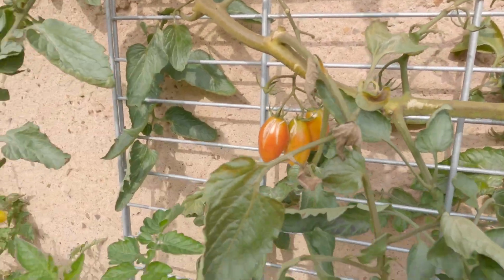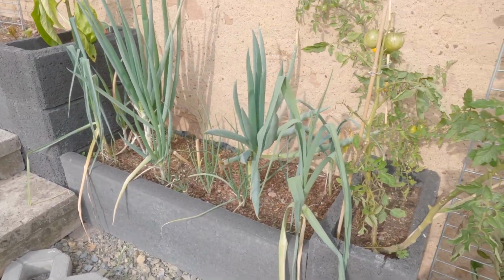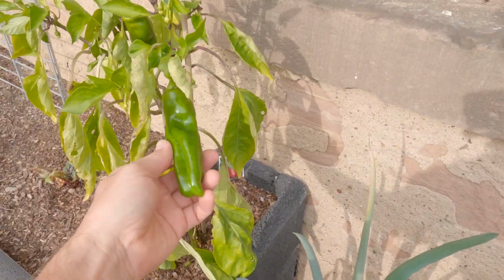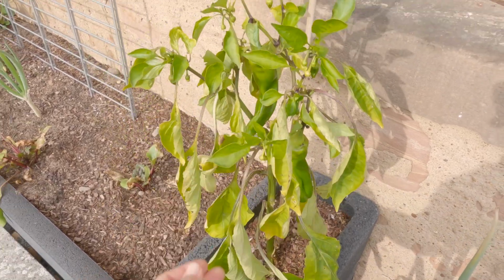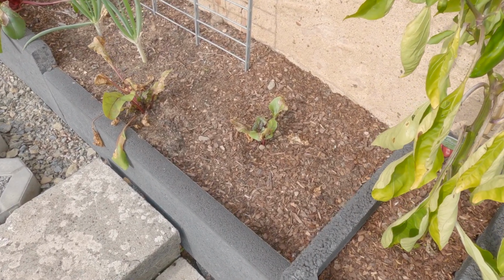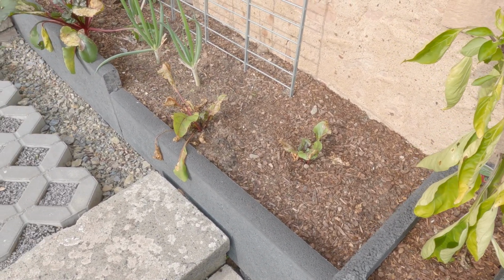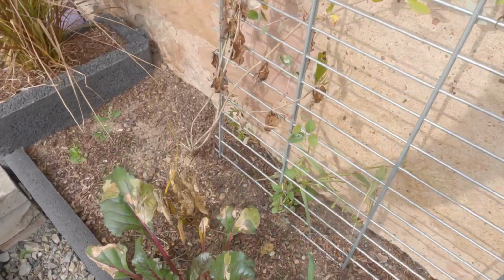But yeah, this is our onions, and I believe these are leeks. I believe that's what they are. We actually got a couple more peppers. I'm not sure if they will ripen up, but they're edible, just as green ones. We harvested our beets. We got about 4 or 5 beets, and these are still in the ground. We'll see how they do. Maybe we'll harvest them at some point.